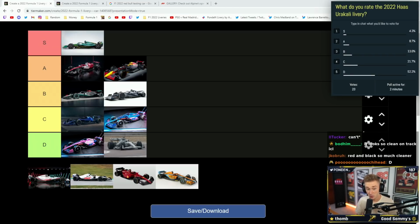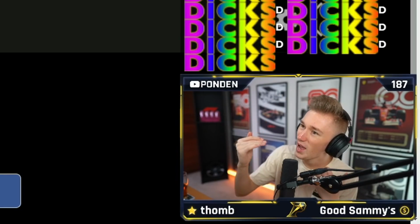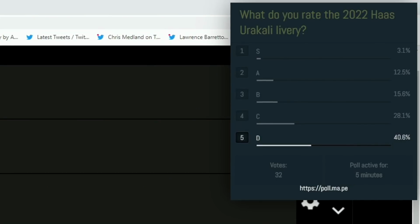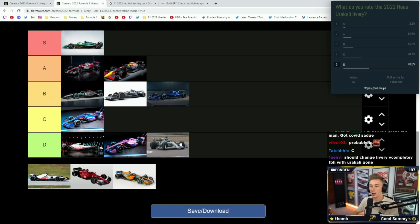Then it showed up on track, and it looks really, really good. So I'm really torn. Is it a bad livery? Its branding's bad. It kind of looks boring, but it looks kind of good in real life. I think for me, I'm going to put it in C, but at the bottom end. I do think it's not as good as the Alpine or the Williams. We've got 28% voting C, and then a big whopping 40% voting D. So you guys have put the Haas Uralkali in D.